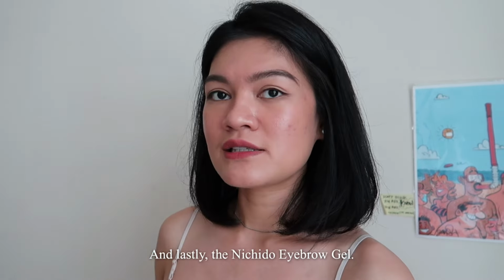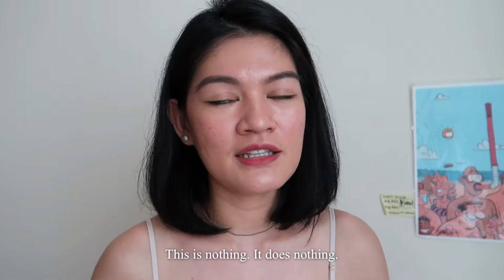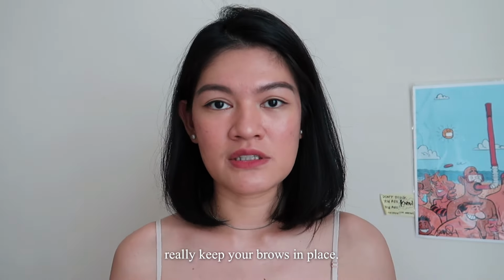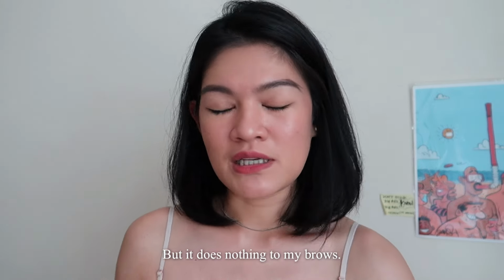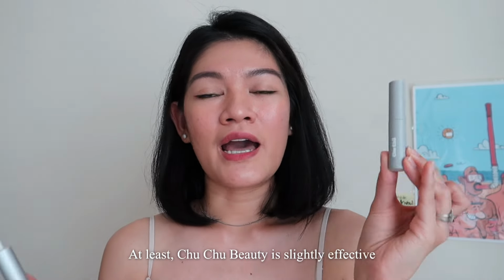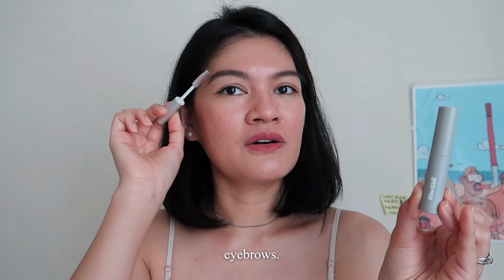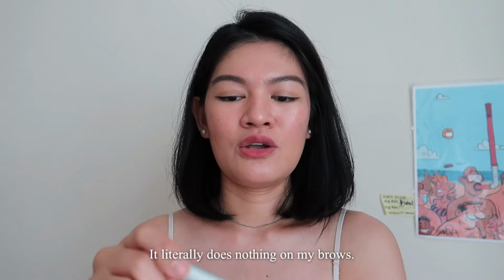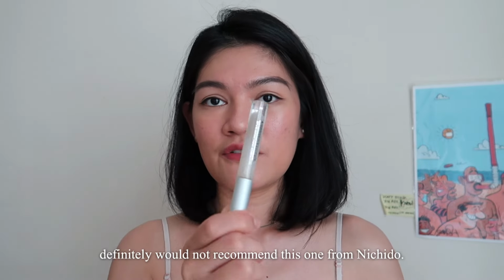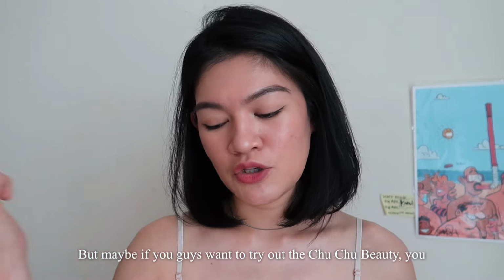And lastly, si Nichido na eyebrow gel. This is nothing talaga. It does nothing. When we asked the sales lady about this one, sabi niya it will really keep your brows in place. But it does nothing to my brows. At least itong si Chuchu Beauty, effective pa siya ng slight sa eyebrows ko. Pero ito, wala. It's like parang naglalagay lang ako ng basang product on my eyebrows. It literally does nothing on my brows. So if you have stubborn, super stubborn eyebrows like me, definitely would not recommend this one from Nichido. But maybe if you guys want to try out the Chuchu Beauty, you can go ahead and try it.